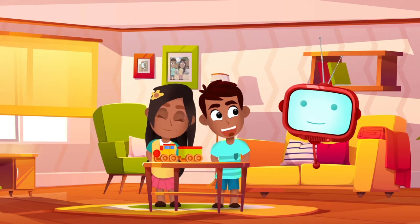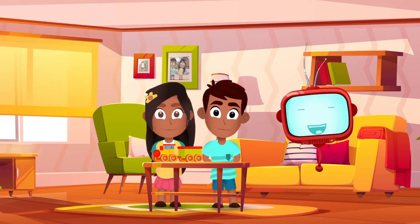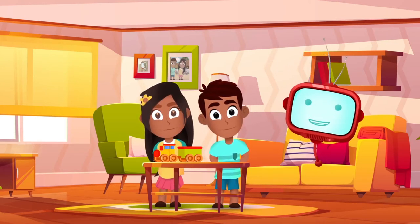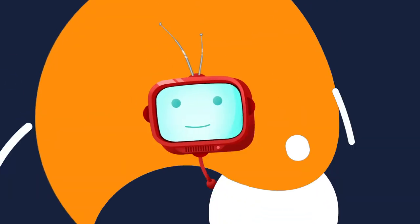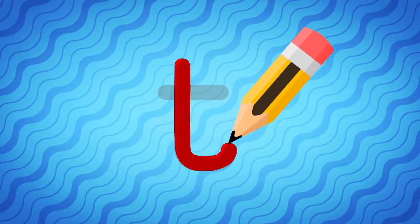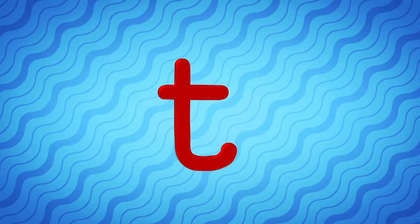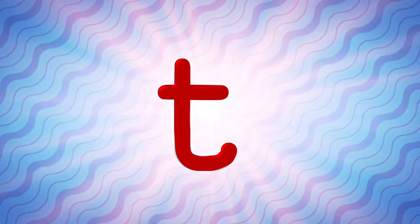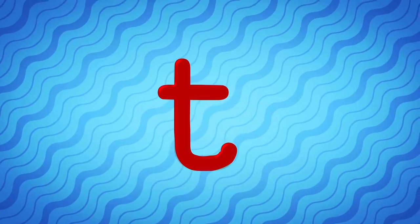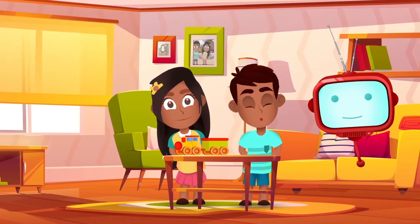Can you show us how to write the letter T? Yes, let's write the letter T in the air with me. All of you kids can write the letter T with Ahmed and Aisha. That was really interesting.